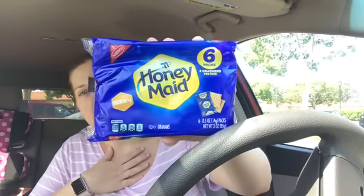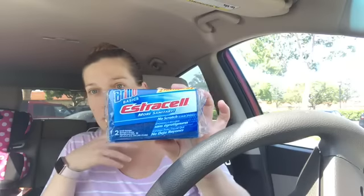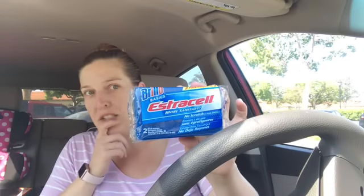So next thing I picked up was for Scarlett's lunch. It is a 6-pack of graham crackers, and there's 2 graham crackers per package. So I picked these guys up. And then I also picked up a 2-pack of the Brillo Basics sponges. There's a woman walking towards me, probably wondering why I'm showing you guys sponges. So you get 2 sponges in the package, so it makes them like 50 cents each. So I use those to scrub my dishes.